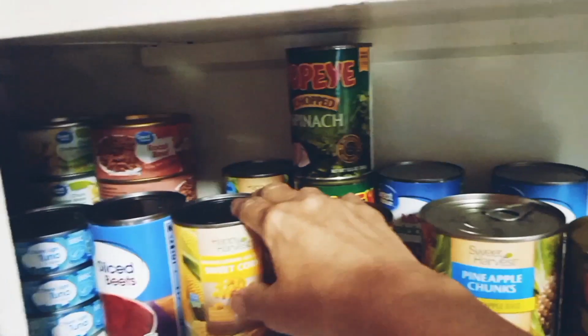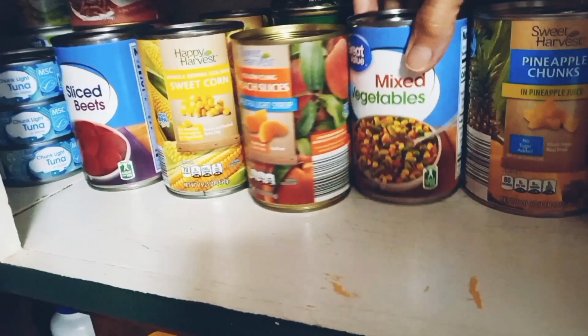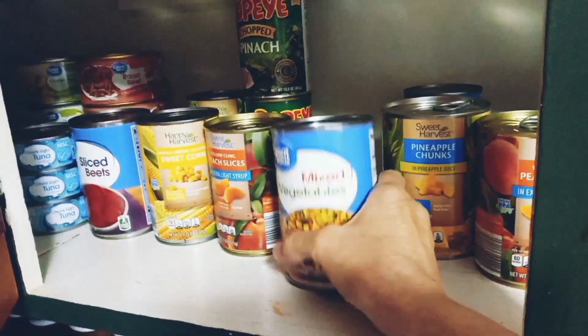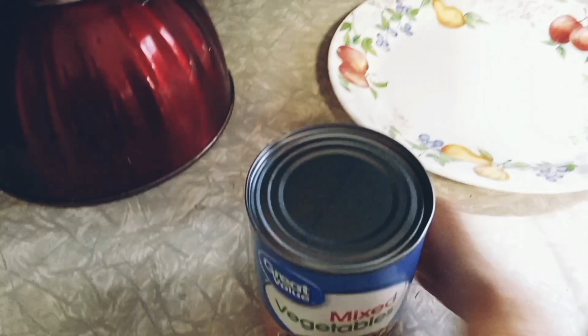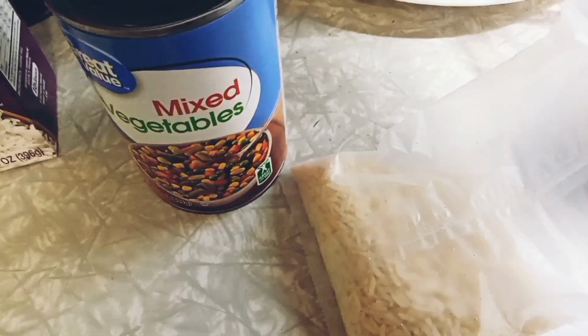Let's see what else we have here. Okay, our cupboard still looks pretty full. If I need anything for side vegetables, I can just pull it out of the cupboard. Oh, good. Mixed vegetables. This is what I was looking for because I have an idea for something I'd like to make. Let's look up here. Nice. We still have probably 3 packages. Okay, that's something to go on.